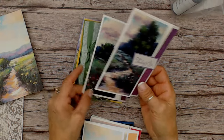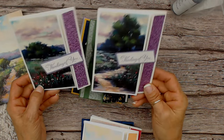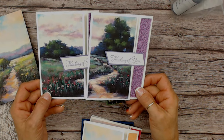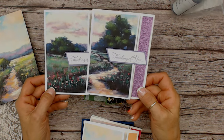Pretty petal, whatever, that pinkish. Here, the other glitter paper I put, that is Island Heather. Here is that beautiful? You can choose the designer series paper too if you join our team. If you're a demonstrator, you can pre-order.